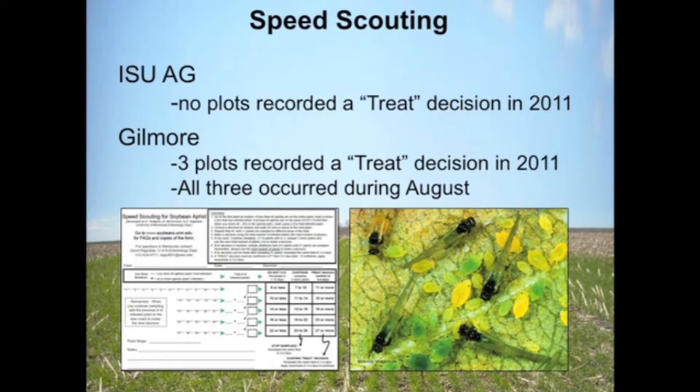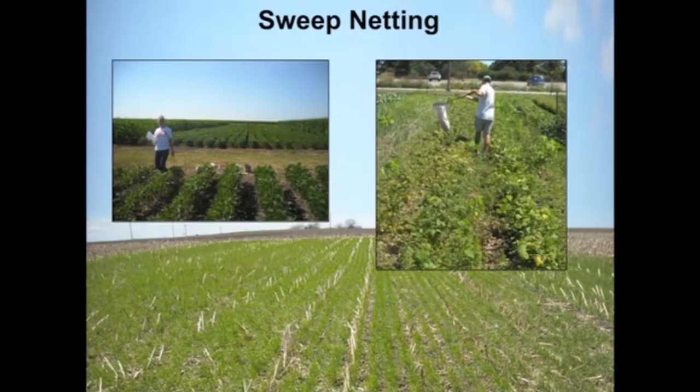Aphids move from their native buckthorn host, and they migrate and land wherever there's soybean, pretty much, so they're not going to really choose. So this speed scouting is almost more of an indirect measurement of how that natural enemy community is functioning. They actually did apply an insecticide in August at Gilmore. So, sweep netting: these are again measurements of this community in the canopy.